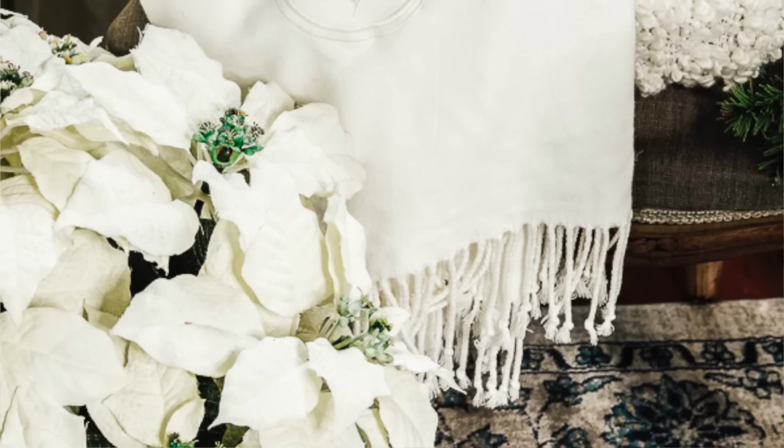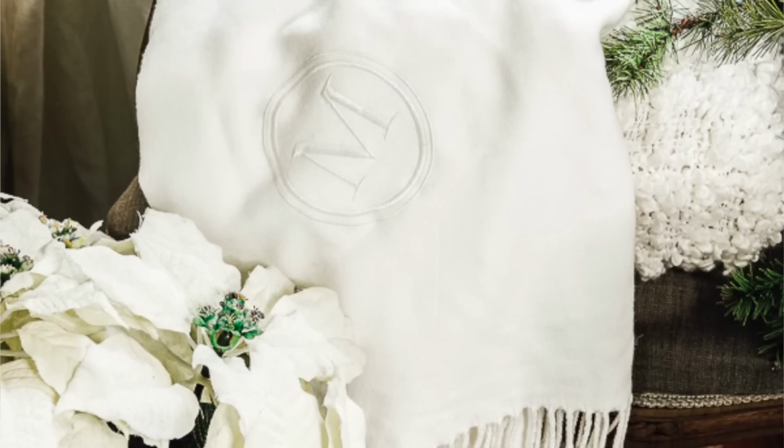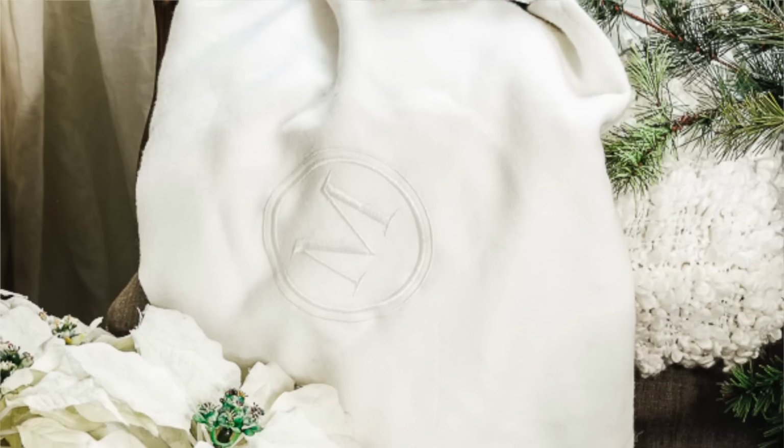I decided to layer both blankets together. I liked the contrast of the two textures, and it just was super fluffy and cozy looking. I love white blankets. I love white pillows. I love sheepskin. I love them in the winter for decorating because they look like snow.